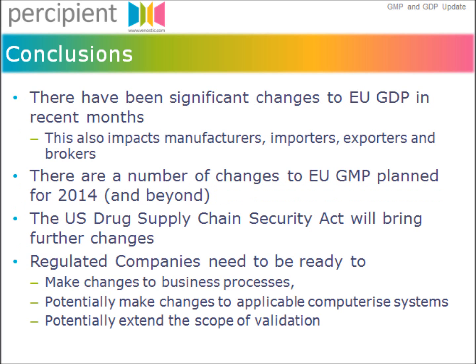So in conclusion, there have been some significant changes in certainly European good distribution practice in recent months, and effectively that's what we're seeing in the US as well, through the Drugs Supply Chain Security Act. This not only impacts upon distributors, but potentially manufacturers, most of whom, of course, are also distributors, but importers, exporters, and brokers as well. So you need to understand your piece in that whole puzzle and what applies to you.